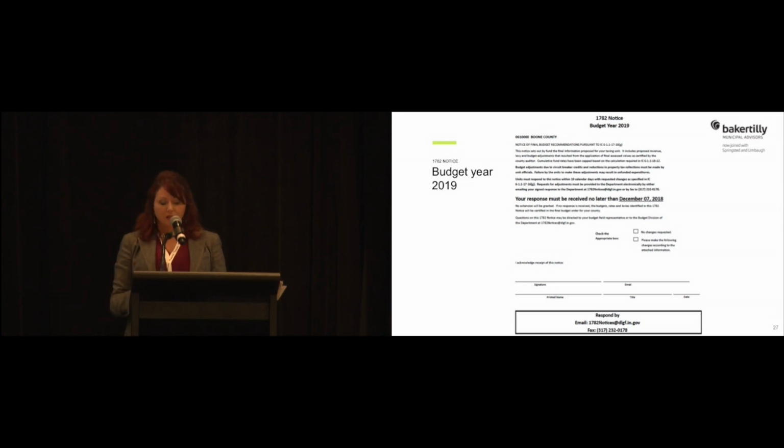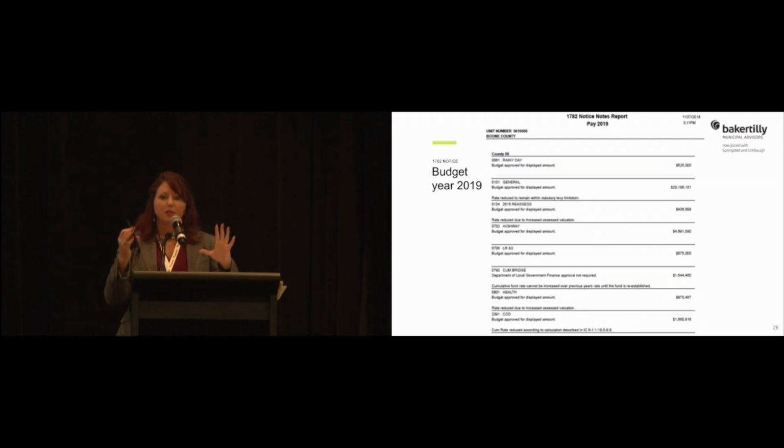The next page is, I'm just going to say this, I think all these pages are somewhat confusing. If I had not worked at the DLGF previously in my previous lifetime, I would struggle with some of this because it's not explained very well, quite frankly. This next page is actually showing you your budget, your expenditures, your appropriations. It doesn't have anything to do with your property tax levy. Although it mentions the levy in here, this page has nothing to do with the levy.